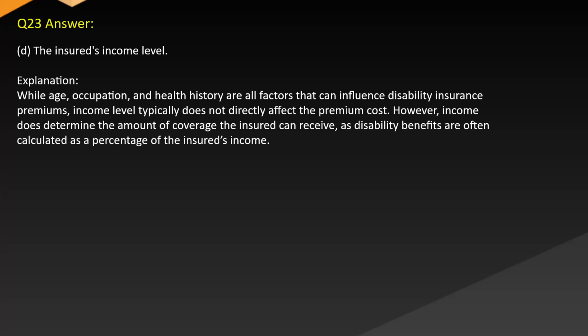Explanation: while age, occupation, and health history are all factors that can influence disability insurance premiums, income level typically does not directly affect the premium cost. However, income does determine the amount of coverage the insured can receive, as disability benefits are often calculated as a percentage of the insured's income.